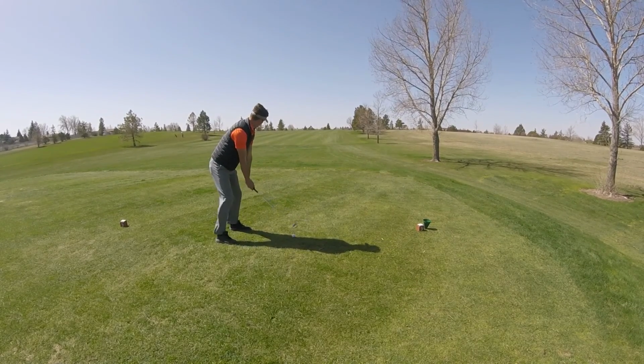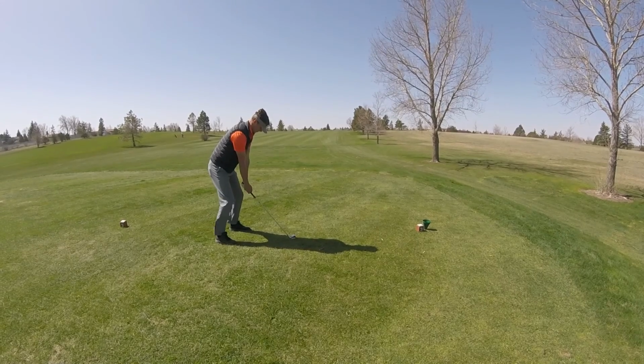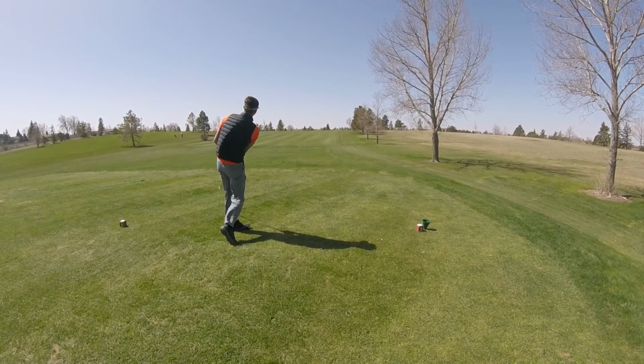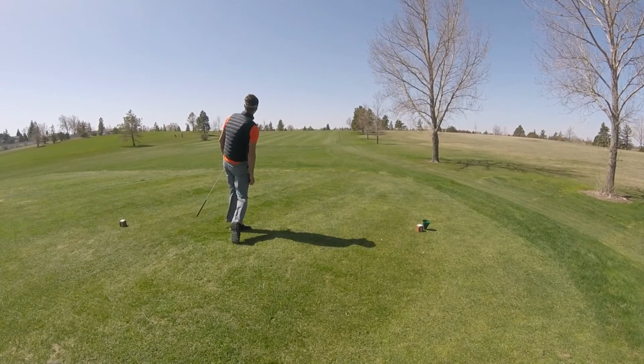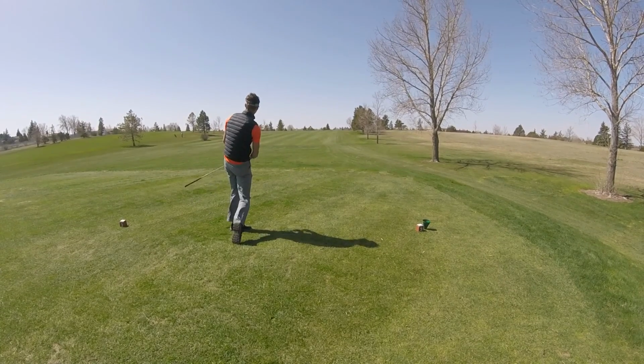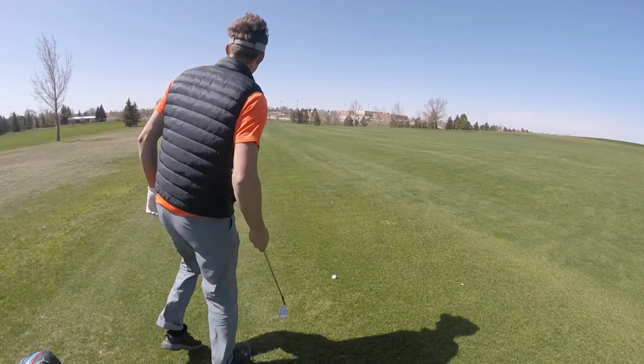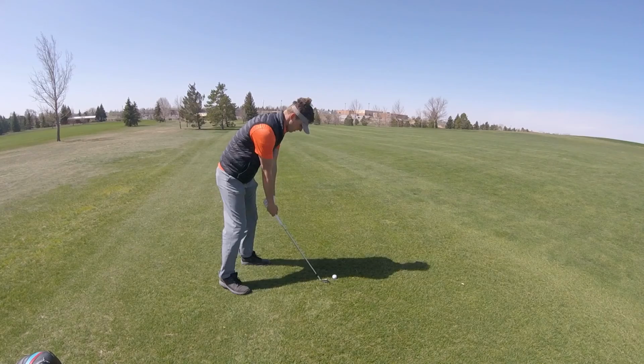Decided 4-iron was the good play here. I hit a good draw last time. I could do it again, and I did. Ended up hitting it a little more into the fairway this time. It looked good, felt good. I figured, hey, I can finish strong. Why not? So as you can see, left side of the fairway.